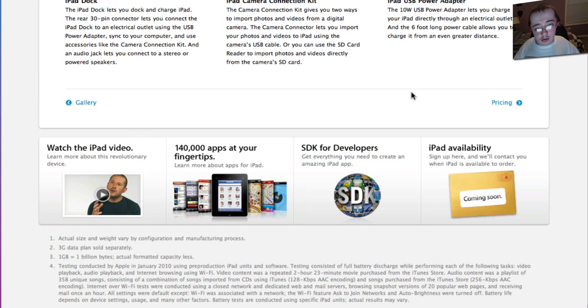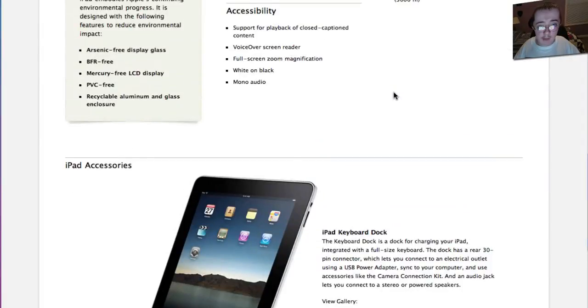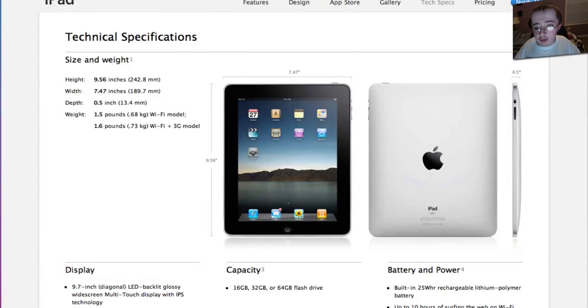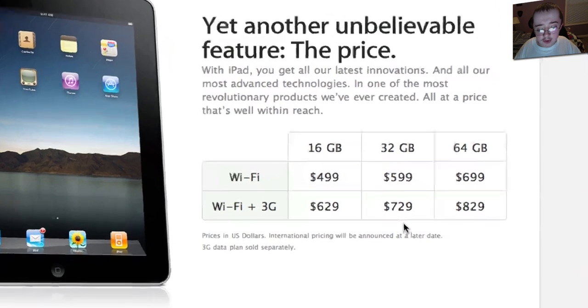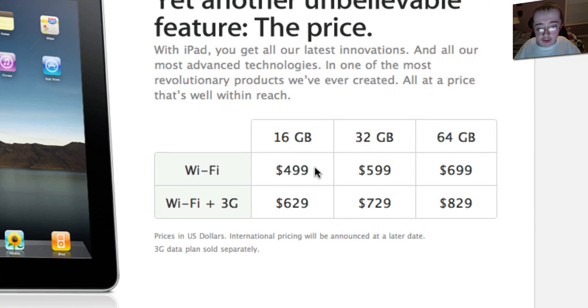And for when these products are coming out, not only can you have Apple notify you when they're available, but real quick, I've completely forgot the pricing. For pricing, my mouse is low on battery, sorry. For 16 gigabytes, for just Wi-Fi, you can get it for $500. For 32 gigabytes, you can get it for $600 with just Wi-Fi, and for 64 gigabytes, you can get it for $700. $700 just about with no 3G, or with only Wi-Fi.